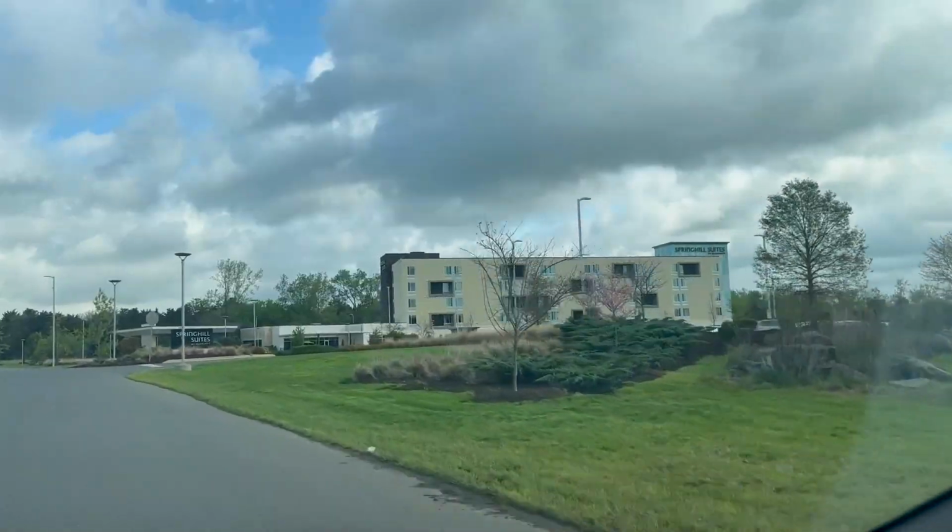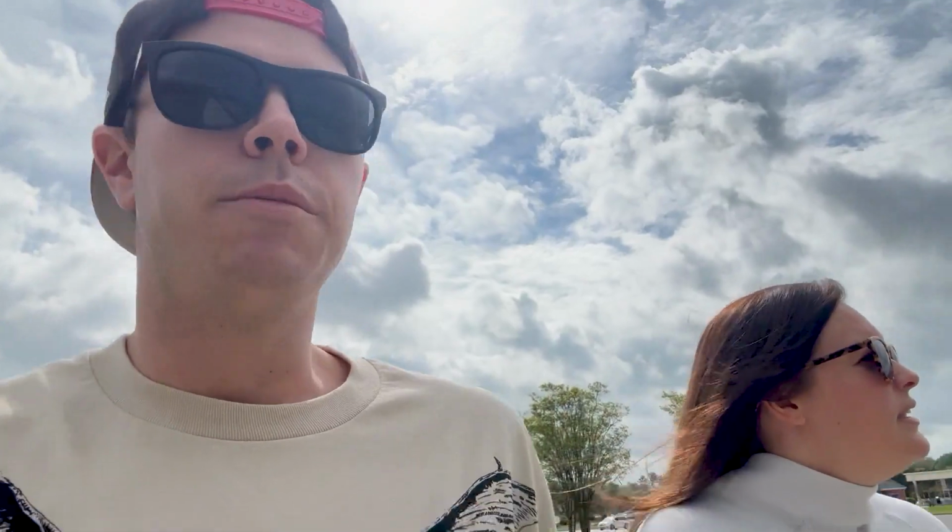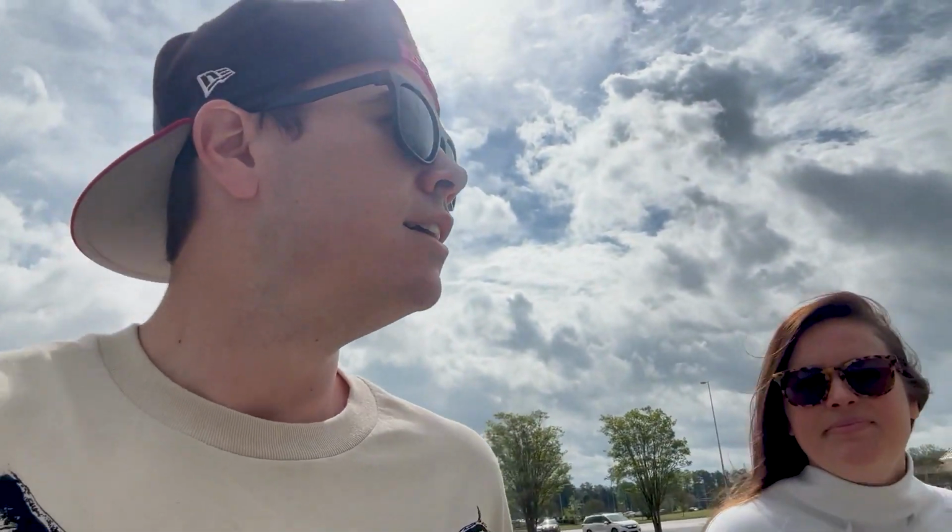We're staying at the Spring Hill Suites just right across the road here. So we got free parking. We're walking in. It's open until 8 o'clock today. And like I just mentioned, the park just opened 45 minutes ago. So it should be pretty dead this morning. Get some rides in, see what's new.